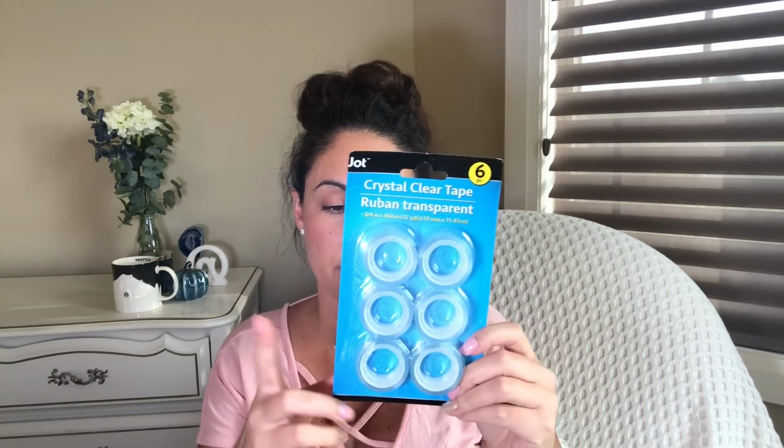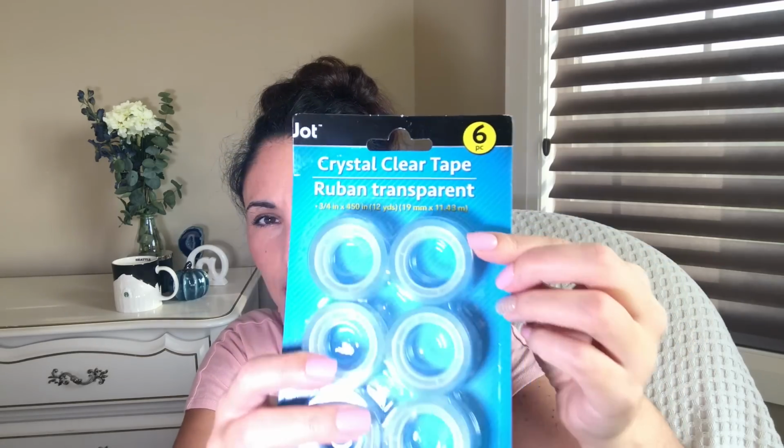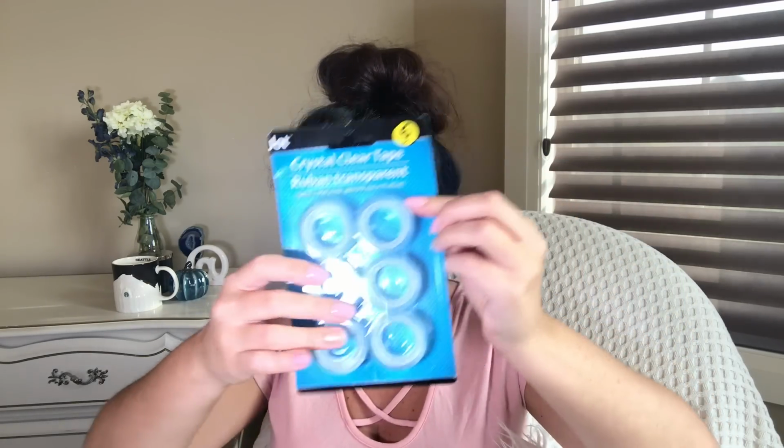Crystal clear tape. I just repurposed little ones. I have my regular tape dispenser and I have other little ones around my craft room. This is a really great value for me, and I have had really good luck with their crystal tape that actually comes already on a roller with the cutter. And 6 for the same price. I thought I couldn't really go wrong. And there's quite a bit in each package.